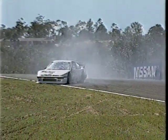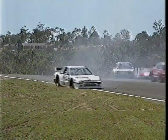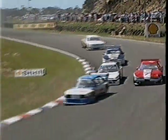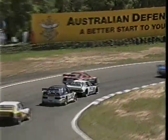Well, it finally bit him. Yeah. There he goes, John Briggs. Lost it coming over the top of the hill. That had to be on the cards. You could see he was fighting that thing every inch of the way. He's been pushed back into the pack now. If he's got a nervous car, he's got some nervous drivers behind him now. Exactly. Now he's going to try and pick it up.